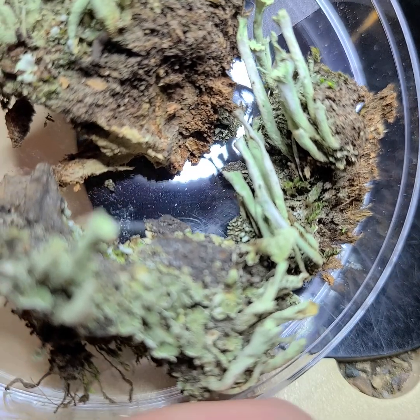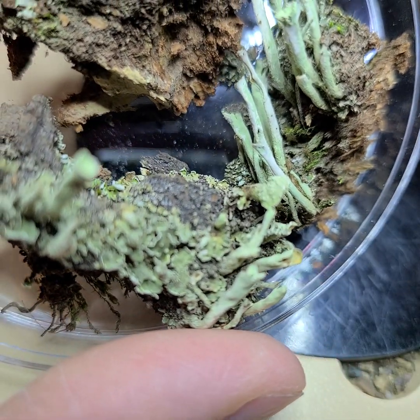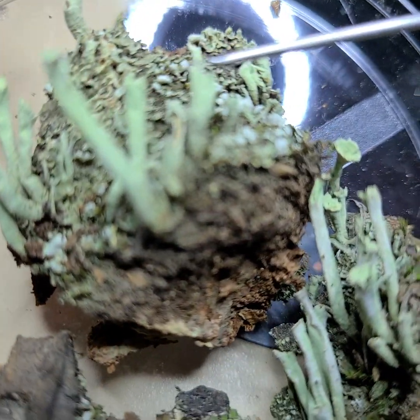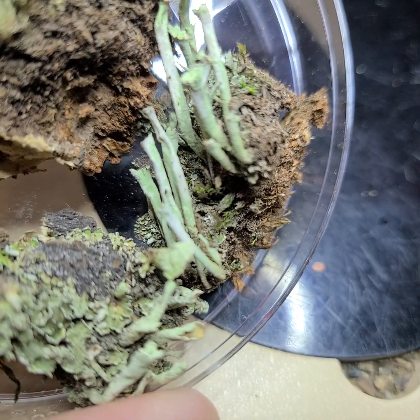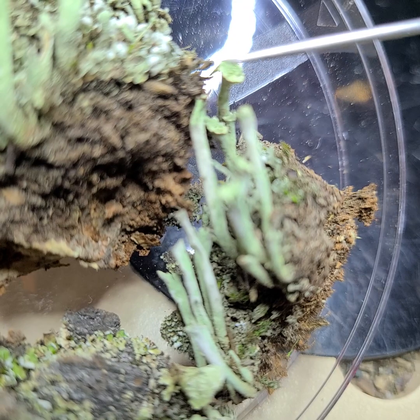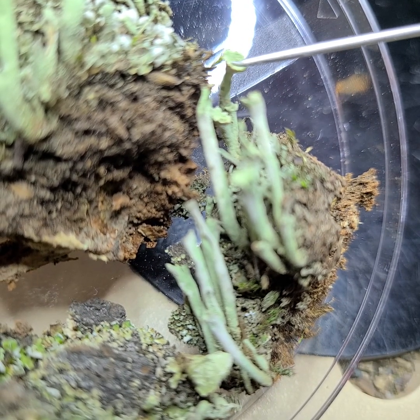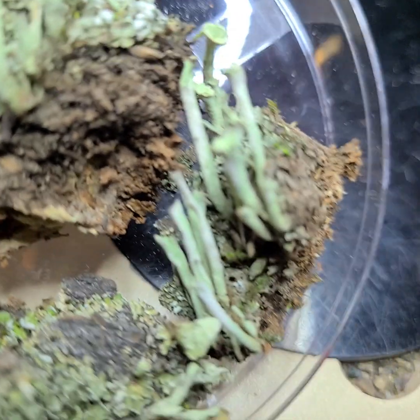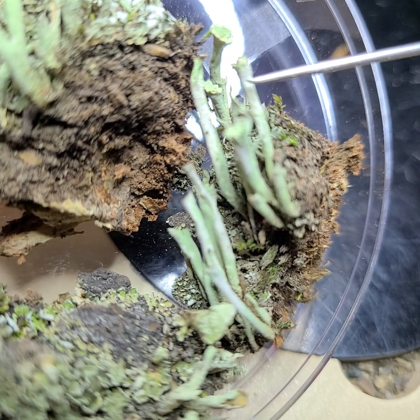Cladonias are hollow, but they don't have this. Where am I? They don't have this thallus. But anyway, normally Cladonias have some sort of wine glass or some sort of structure up here. Some of them are very profound. But anyway, a very large group.